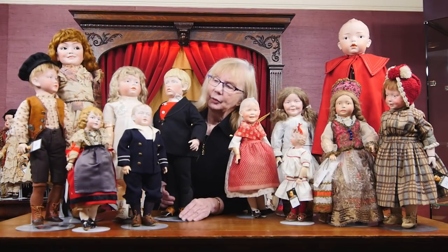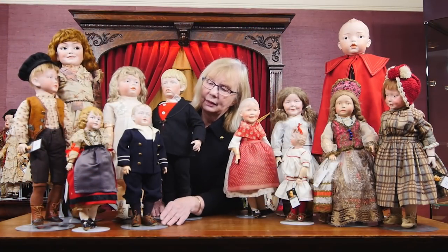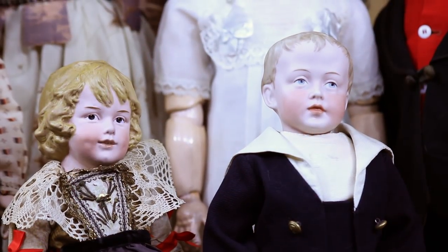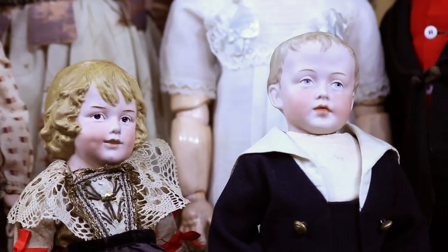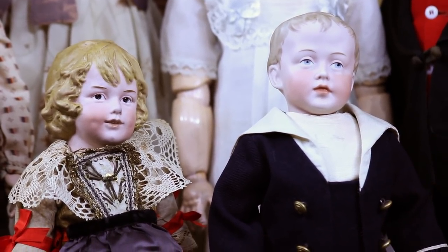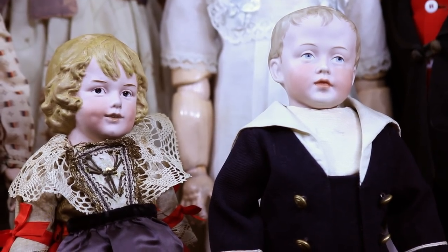And then we have other examples. We have the little boy known by collectors as Little Duke. And if anyone can tell me how that nickname started for this doll, I would love to know. But he is affectionately known as the Little Duke, and very, very rare.